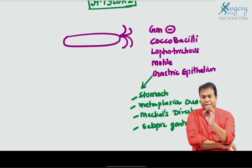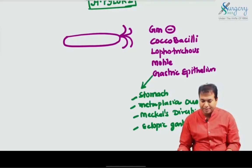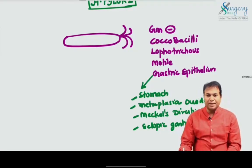So wherever there is gastric epithelium, H. pylori can attack. Otherwise, H. pylori will not go to that place. Okay, H. pylori is a freely motile organism. It specifically involves only gastric epithelium.